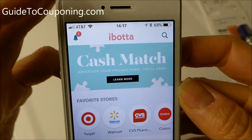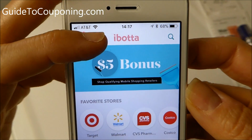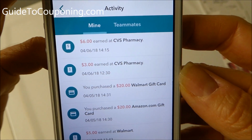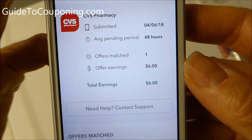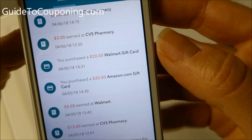Once a receipt has processed, you'll get this little bell notification, but you also get an email. That's why I know the bell notification is there. And you can see that I got that $6 at CVS Pharmacy, so let's hit that. And so it will show you that when I submitted it, the offer that I got, and that's that.